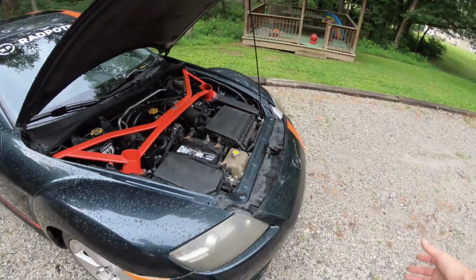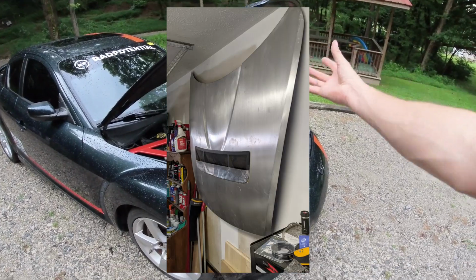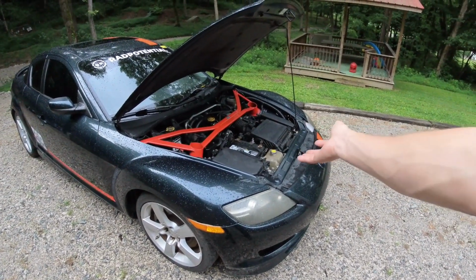The car isn't really designed to evacuate air out the hood. As you can see, there's no vents from the factory, but also there's no way for the radiator air to get out of there. And it's just seemingly ineffective for a crazy track car.